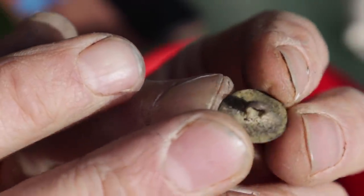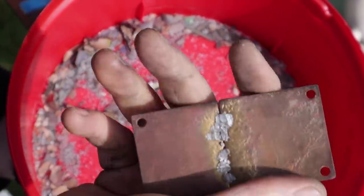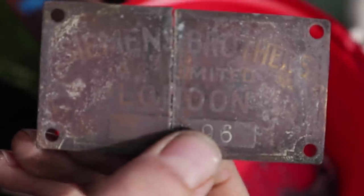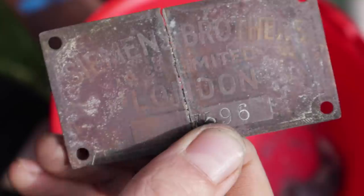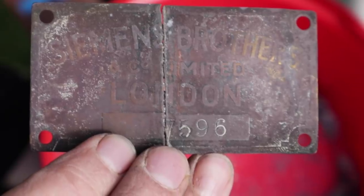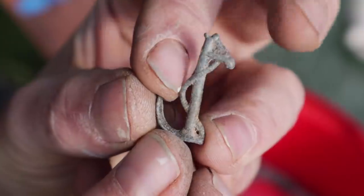Excuse the dirty hands. That's what you get for rummaging through old finds. They've got this plaque here. Oh look, I made a really naff attempt to weld it back together using solder. That's quite nice, eh? Look, it says Seaman Brothers on it. I think what happened is it was folded in half, I unfolded it and it snapped. And I felt so bad, I thought I should try and repair it. So I've done a really naff solder, but saying that, it's actually lasted. Seaman Brothers and Co. Limited, London. A little bit of an anchor toy, lead toy.